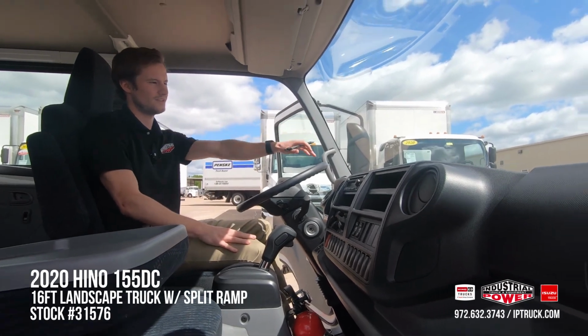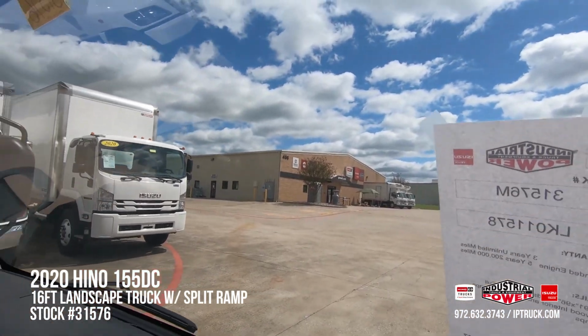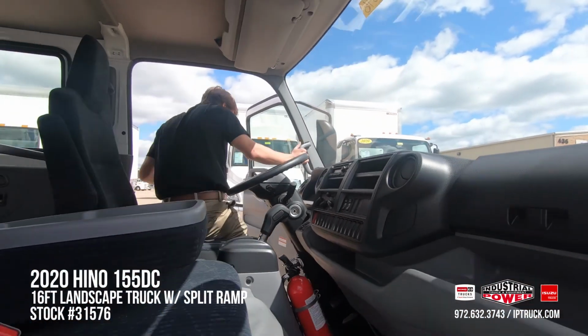Alright, so if we can have the cameraman take a really good look out of the front, you'll get a good understanding of the visibility you're going to get out of this truck. Alright, let's take a look at the back.